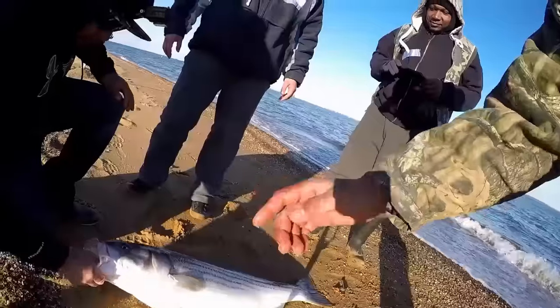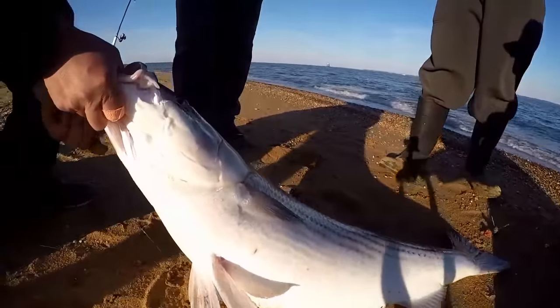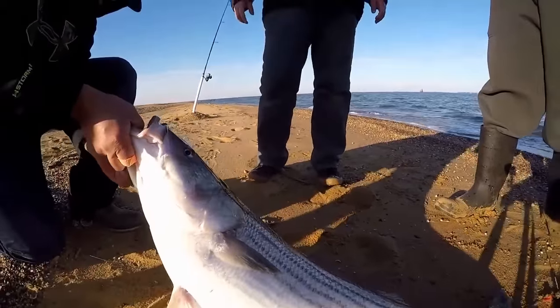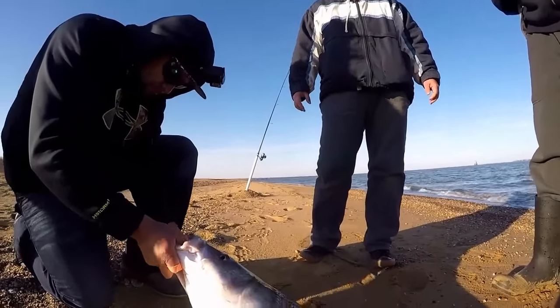Quick picture and let's release the... This is mama. When you lift it up, don't lift it by the mouth. Like the weight, it'll kill the fish. DNR will give you a ticket if you hold it wrong. Good, nice job, man.